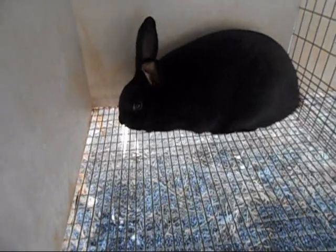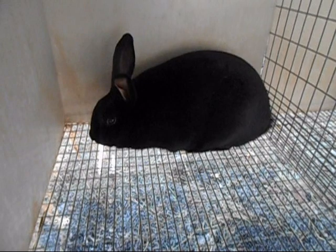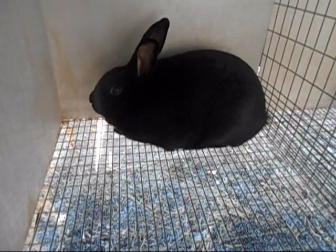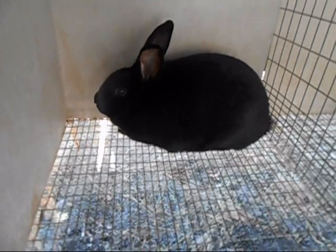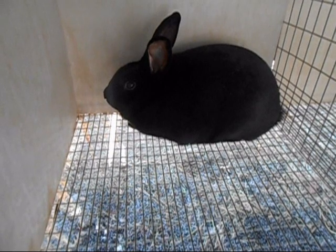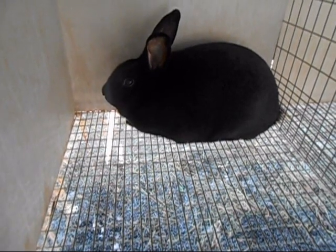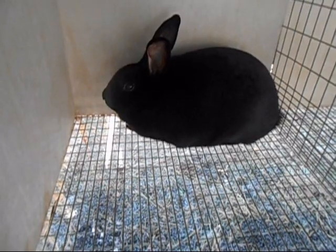Then we have, yes, I know, I said I didn't like black, would never raise black, but they've grown on me, and so I have bought, I traded. If you remember my broken red buck, he was buck number 3. I have traded the broken red for this black buck. He is still a junior.